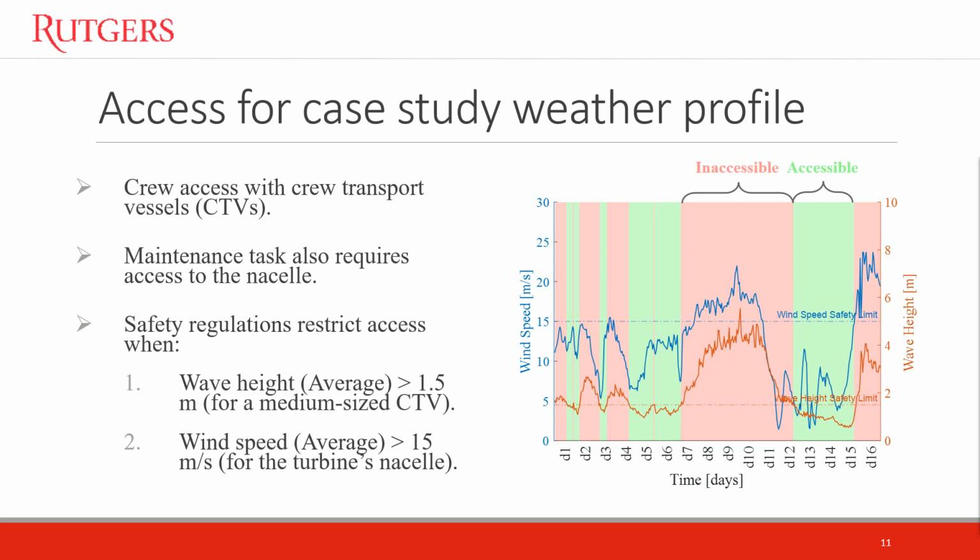Now, in the figure, you can also see that when either the average wind speed on the left y-axis or the average wave height on the right y-axis surpass the respective safety limits, access is restricted. And we denote that by setting the background color as red or green when access is restricted or not, respectively.